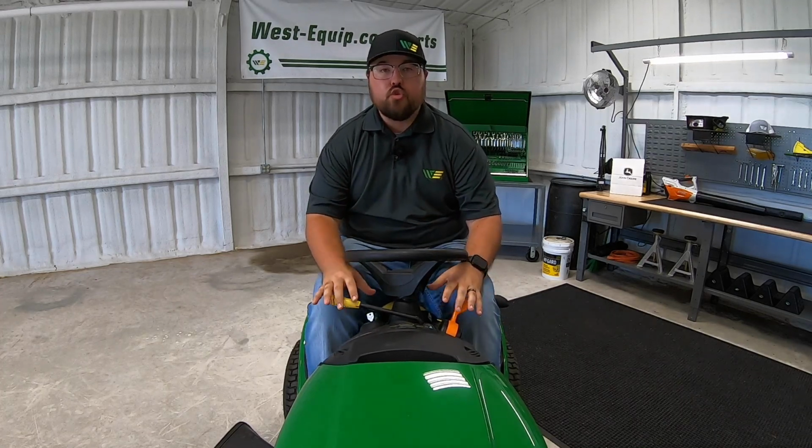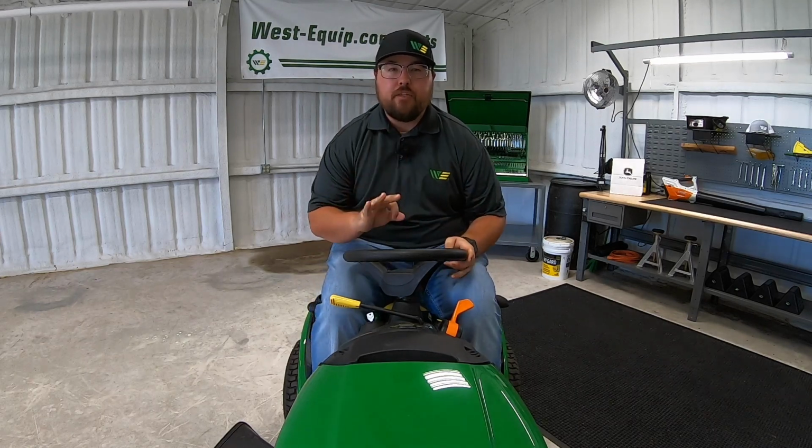All right, so once you've found the mower that's comfortable for you, the one that you're most comfortable with on the controls, we need to go ahead and take this thing for a test drive, because we've got 3 features that we need to check while on that test drive.